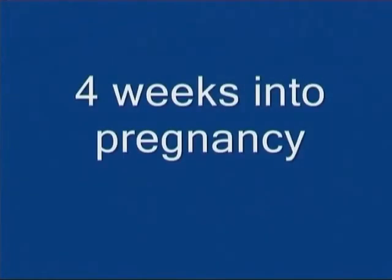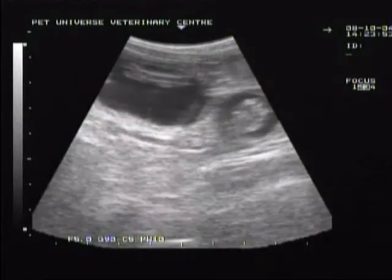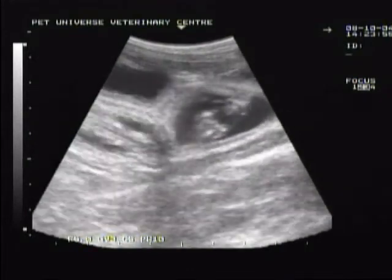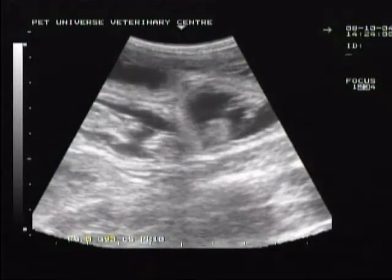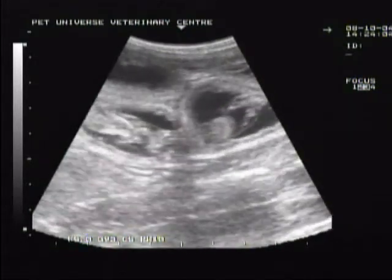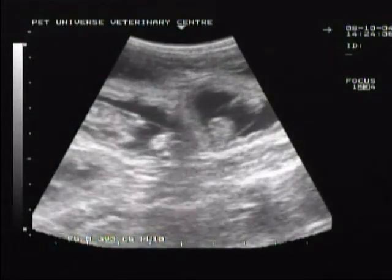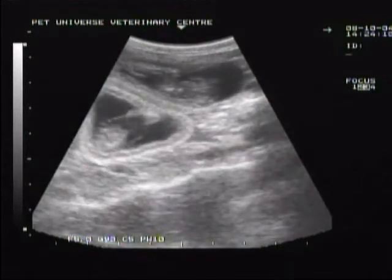The next cat we have is Tasha, and she's 4 weeks into pregnancy, and that's a fetus that you can see right on the screen there with the head pointing towards the right. And there's another fetus just below that, actually facing us, so you can see the feet are pointing towards us. And as we scan in and out, you'll see the feet fade out into the body and vice versa. On the right, there's another fetus and yet another one, so we have at least 4 babies in this one.